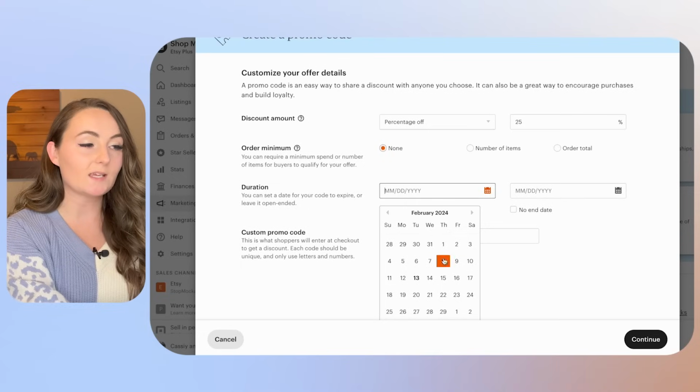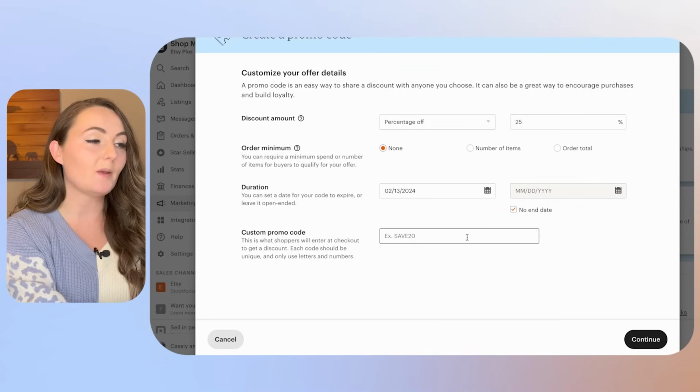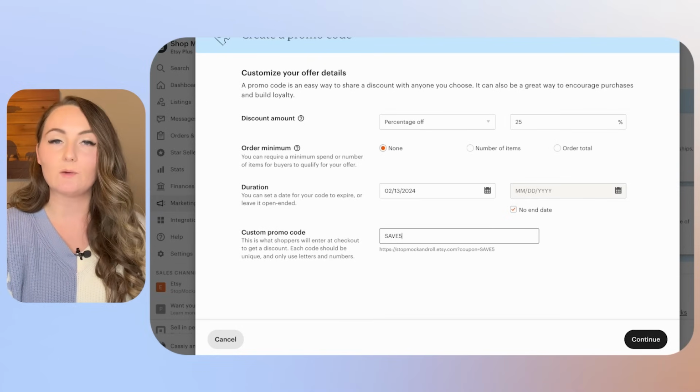You can also set these up for only if they purchase a certain number of items or if they purchase a certain amount, but make sure to give them that information on the card as well. You'll click what day you want the sale to start, you'll say no end date, and then pick a name for the promo code. So you could do something like save 5, but I would recommend making it something unique. That way it doesn't get guessed easily on accident, because this is going to help us track how many people actually use this coupon, so we'll know exactly how many extra sales we get from these thank you cards.